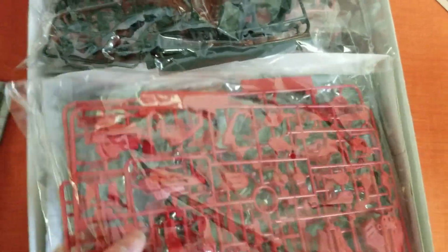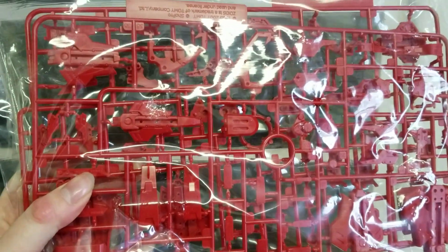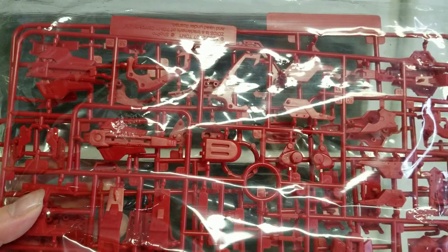What do we got here? More red. Look at this. This red is just glorious. I hope you can really appreciate how red that is. That is a bright, bright scarlet crimson. Whichever one you call it by.